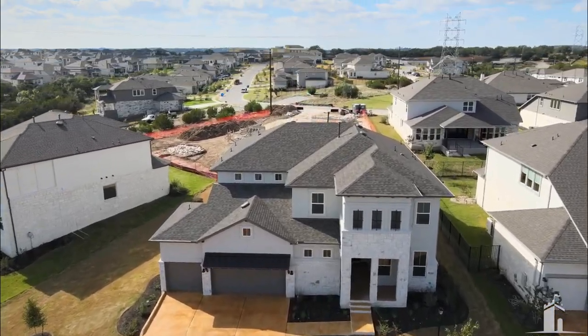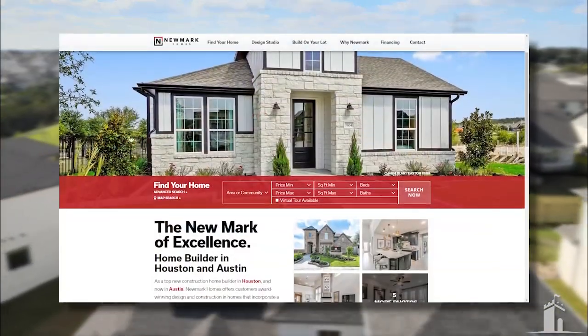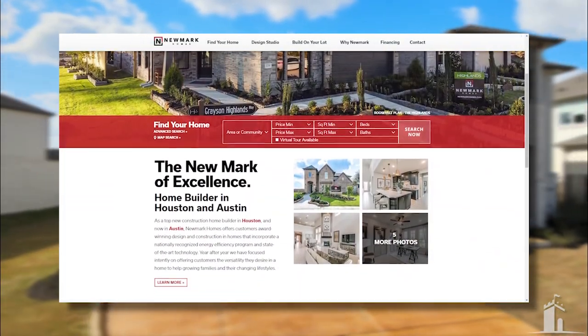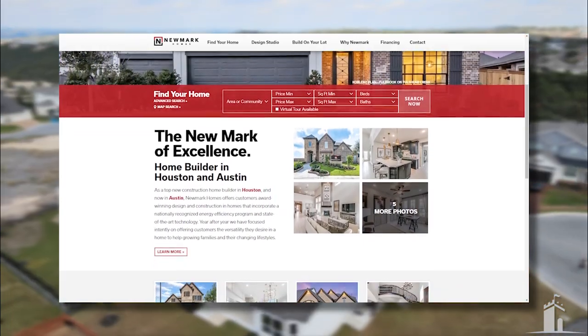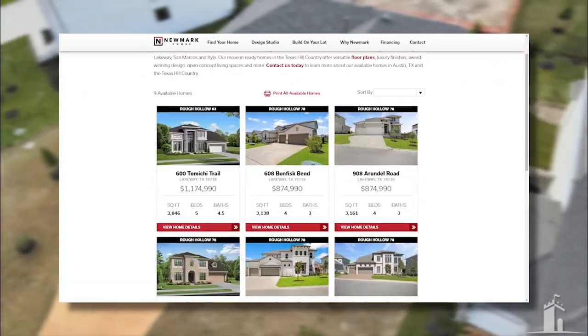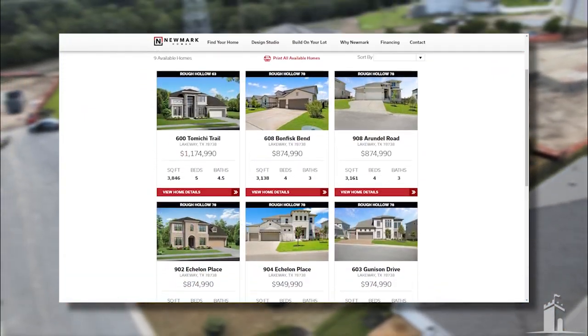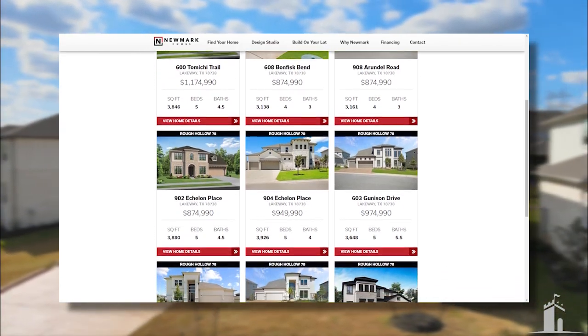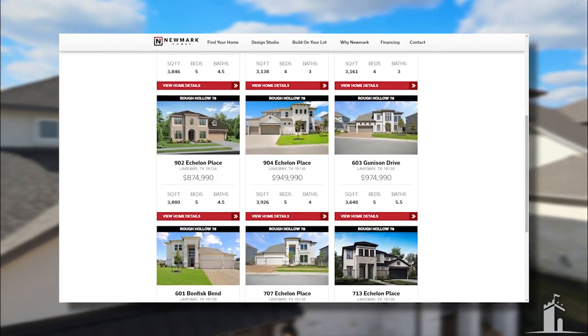What were your thoughts on the Newmark Rob Roy floor plan? There's lots of different floor plans on Newmark's website. Keep in mind, we can definitely help you get all the best incentives, get you the best rates, all the good stuff when it comes to working with these builders. Again, the builders don't represent you, so it is great to have a good agent on your side that is making sure that it gets done and has your best interest at heart.